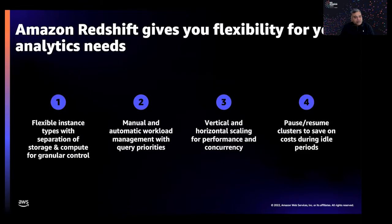Now, Redshift today gives you a lot of flexibility when it comes to managing your data warehouse clusters. It gives you the ability to pick the right instance types, the number of nodes depending upon the compute and processing capabilities you want. It gives you capabilities like manual or automatic workload management to allocate the right resources for your workloads. It also gives you the ability to scale your data warehouses depending upon the workloads. So you can scale up or scale out using features like concurrency scaling or going to larger size instances to manage your workloads. And it gives you all of these capabilities with the right price performance. We offer features like pause and resume, which enable you to pause your compute and not pay for it when the data warehouse is not getting used.